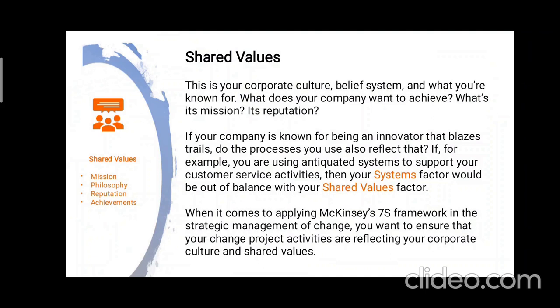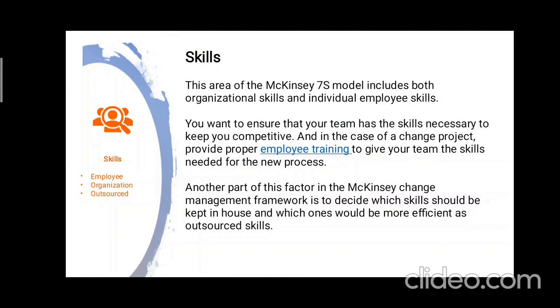Skills. This area of the McKinsey 7S model includes both organizational skills and individual employee skills. You want to ensure that your team has the skills necessary to keep you competitive. And in the case of a change project, provide the proper employee training to give your team the skills needed for the new process. Another part of this factor in the McKinsey change management framework is to decide which skills should be kept in house and which would be more efficiently outsourced.